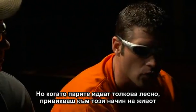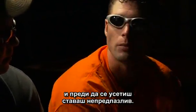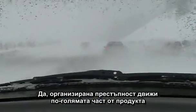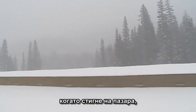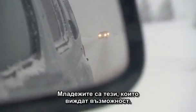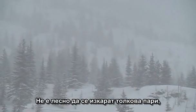But when the money comes in so easy, you get accustomed to that lifestyle, and before you know it, you become a steamer, you become a hot rod. And that's what it comes down to. Yes, organized crime moves a majority of the product once it's available on the market. But there aren't a lot of bikers out there watering plants. It's mom and pop operations, it's young guys who see opportunity.